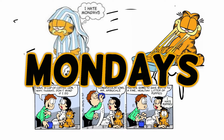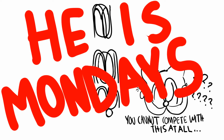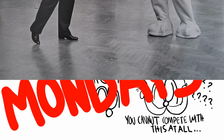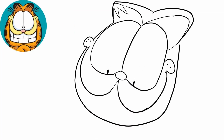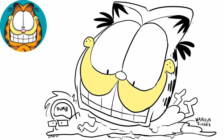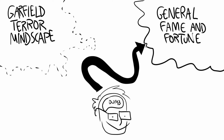Let's start with Mondays. First thing we're going to want to do is just sort of cut down the word into its coolest shaped letters and rearrange them into, oh my god. Garfield's head is already a sigil for the word Mondays. Clearly, we're in no position to deal with a warlock as powerful as Jim Davis. We're going to have to abandon that line of attack immediately. I would be crushed under the psychic weight of Garfield's presence. Instead, let's take a safer, more general approach.